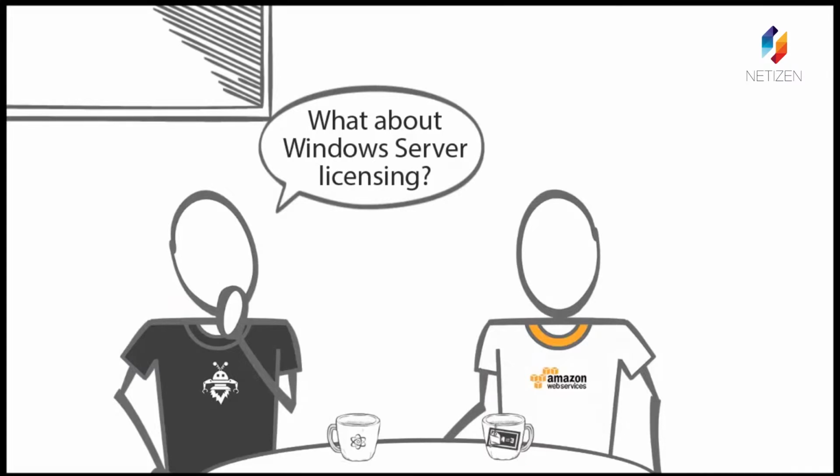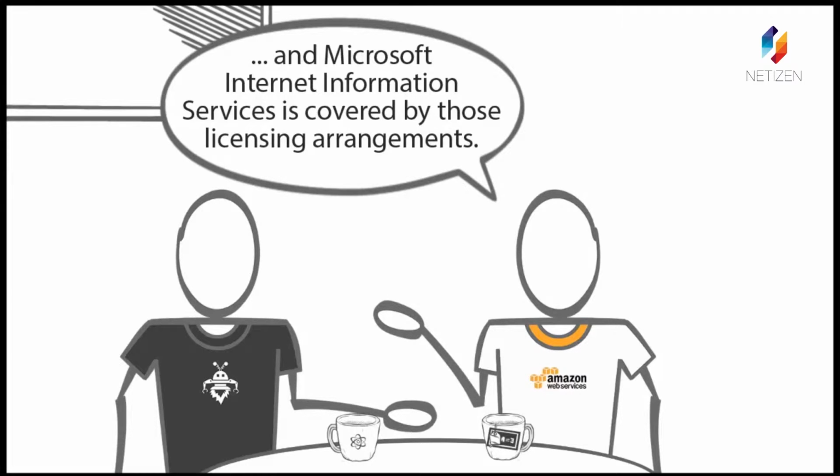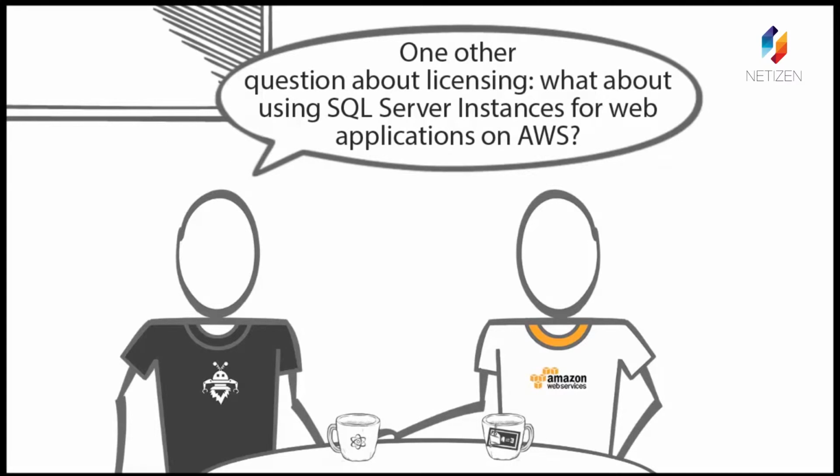What about Windows Server licensing? Windows Server licenses are included with your Amazon EC2 instance cost, and Microsoft Internet Information Services is covered by those licensing arrangements. One other question about licensing.